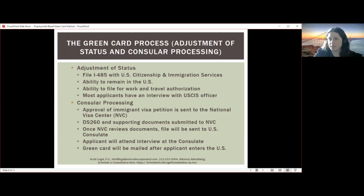The applicant then must attend an interview at the consulate. Every applicant who does consular processing will attend the interview. You have to get a medical exam done first, then attend the interview. Similar to the USCIS interview, they'll ask questions about the job and about the immigration history. If the application is approved, you'll get an immigrant visa stamp in your passport that's usually valid for about 6 months. The person must enter the United States during that 6-month period. After they enter, the green card will be mailed to them at their address in the United States.